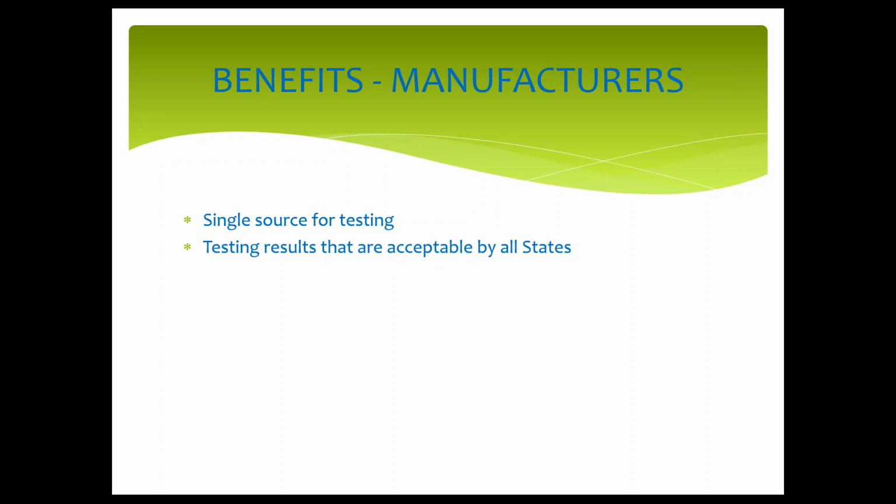As far as benefits to the manufacturers, of course, it is of great benefit because there's a single source for testing, and so once your product has been tested by NTPEP, then you have a document that you can provide any state DOT when you're applying for inclusion into a qualified products list or an approved products list. Next slide.